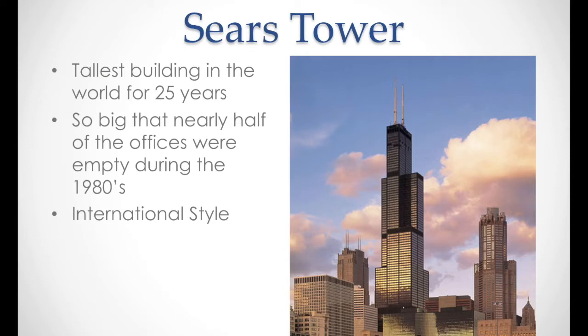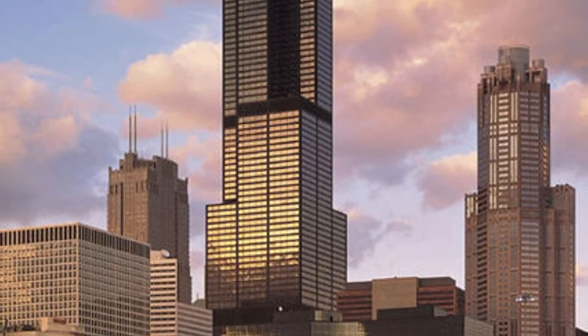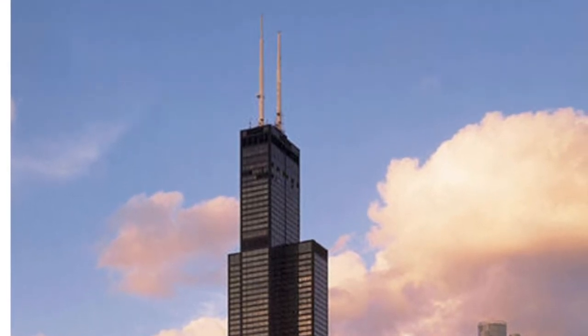It was overtaken by the Sears Tower, tallest building in the world for 25 years. It was so big that half of the offices were empty during the 1980s. So they built this thing and it was so big they couldn't even find people to go inside of it. Again, it's international style. You can see it's clean and sleek. It's geometric.